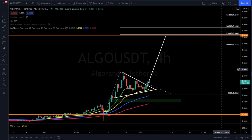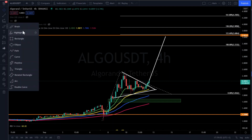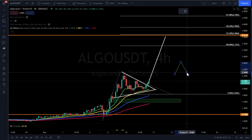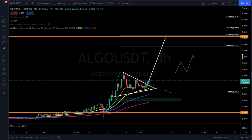But even more than this target of this pattern, when I trade this, something that indicates to me that the move is over is often a bearish divergence. So that would mean that we create a higher high on the price, but on the RSI we create a lower high, which indicates a bearish divergence, and that's a really reliable way to indicate that the price is going to correct to the downside.